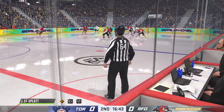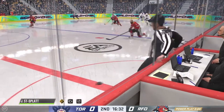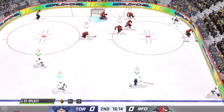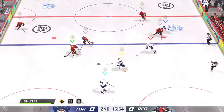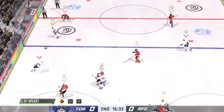On the doorstep. And a stick breaks that up. St. Jocks is up and ready to join the play. Man advantage is up. Both teams back to even strength. A good power play is about 20%, James. That one falls in the other 80%. They don't get it done. The power play expires.